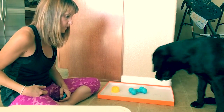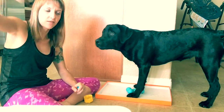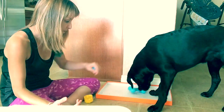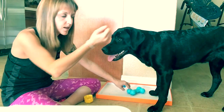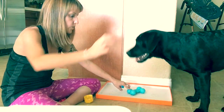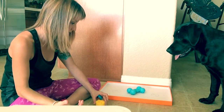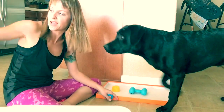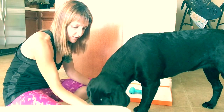Where's yellow? Yes! Now that was good because obviously she went to blue first. I think that's just because it was closer to her. But then she quickly recognized that that was not what I wanted. Sit. So she's getting this a lot better today than she has been. Which just goes to show that the more time you spend doing something, the better they're going to be at it, obviously. Where's blue? Yes, Betty. Good girl.